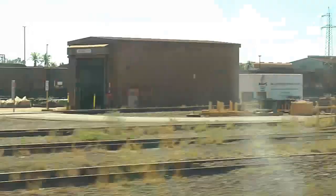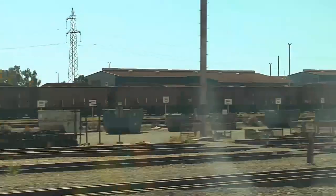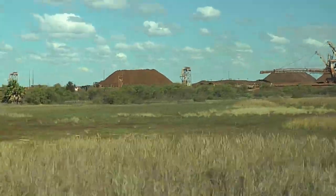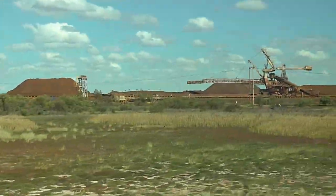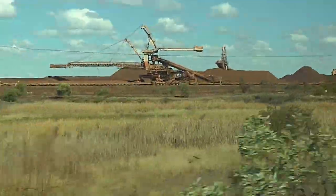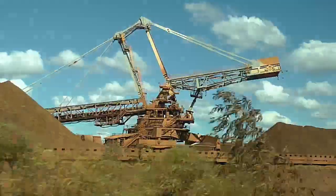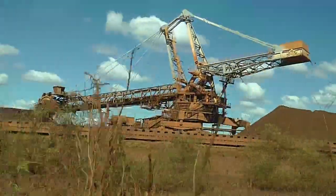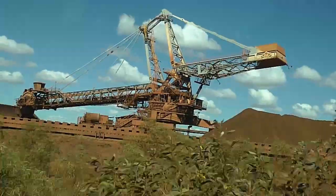Sometimes the trains have a mix of different sized rocks in them, so they dump the load into a huge sifter and then send the ore to the different stockpiles. Then when the ship comes in, the bucket wheel reclaimer then scoops up the ore and sends it on the conveyors to the ship.